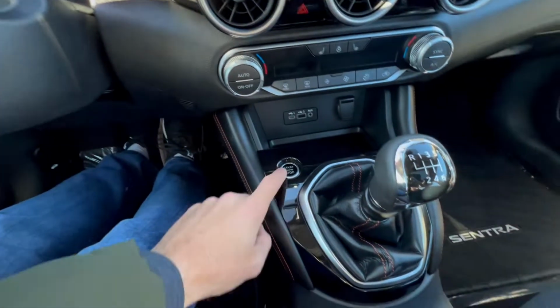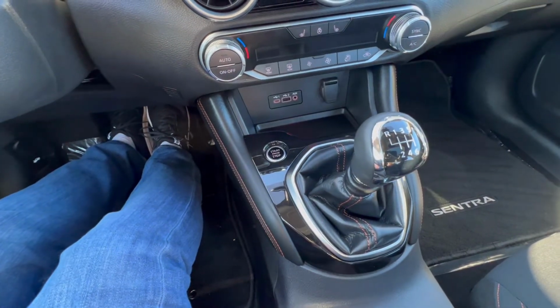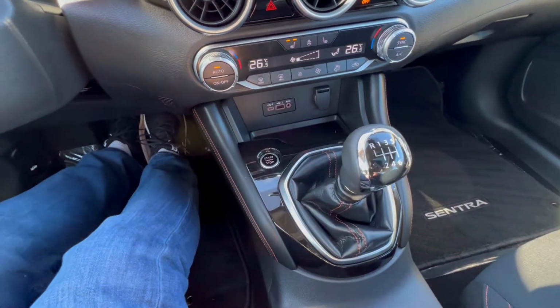So hop in the car. We're going to start it up like that. Clutch in. It's in neutral already, so we're good to go. We're going to leave the parking brake on.